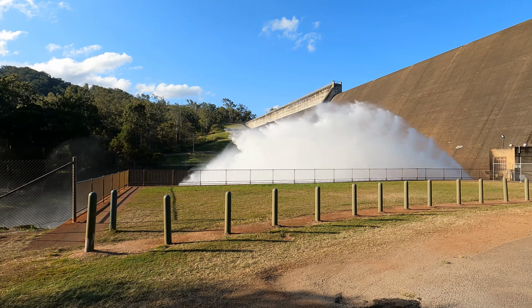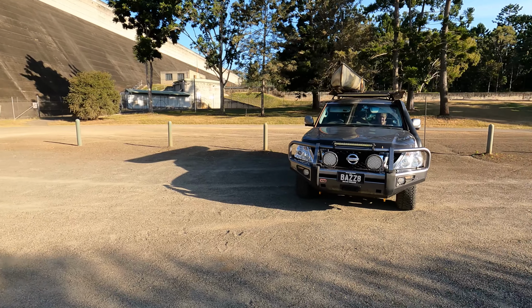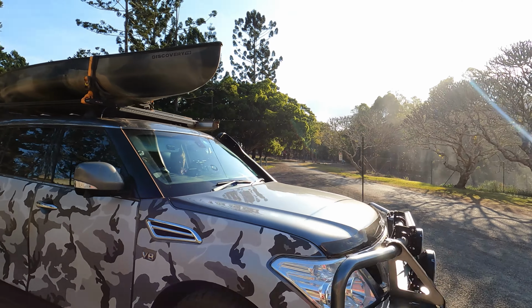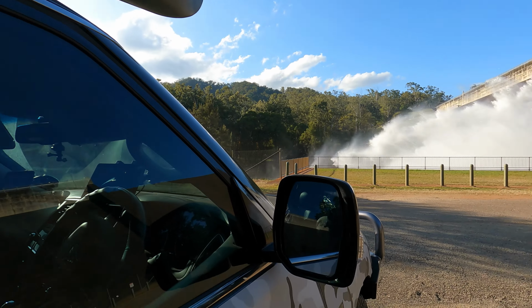Just fantastic. And we actually have a car that's not covered in red dust. I don't know why I wouldn't take my canoe out there, except I'd probably end up in South Australia.